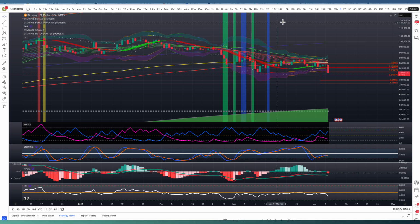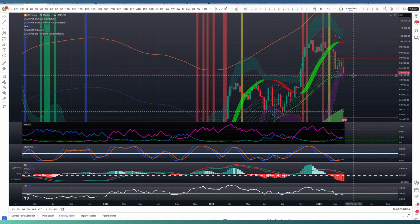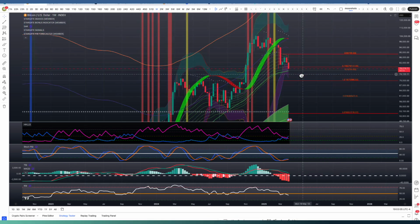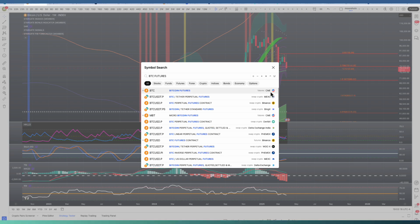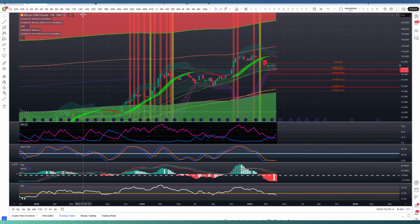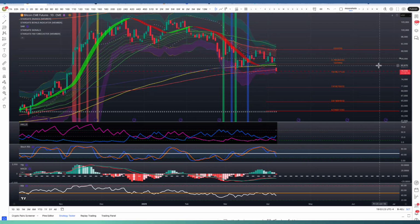Looking at Bitcoin here, if we go to the weekly chart, it's probably going to be a brutal weekly candle close. But ultimately, we're still above this 1 week 50 moving average. We are closing below the 786 at the moment at 79,000, but there is going to be a gap to the upside for Bitcoin, because if we look at the Bitcoin futures chart, you can see here that it already opened. See how we have a gap here now at 84.